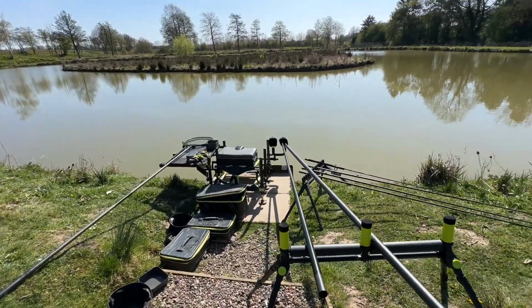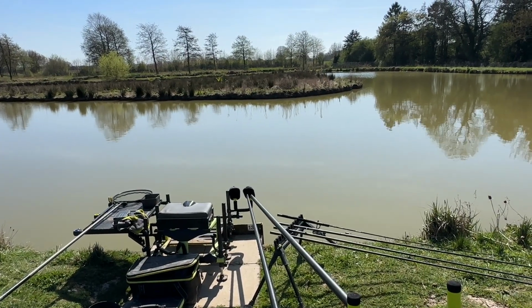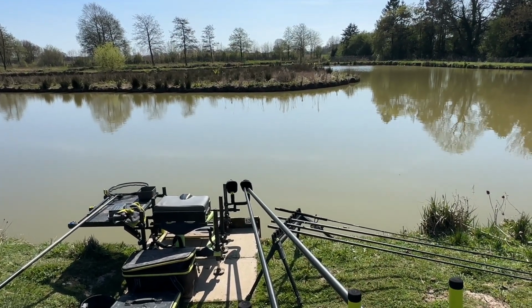So yeah, what a stunning place to spend the day. We haven't had any ripple on it whatsoever today, which has meant it's got pretty hot, which means it's just about time to wrap up.